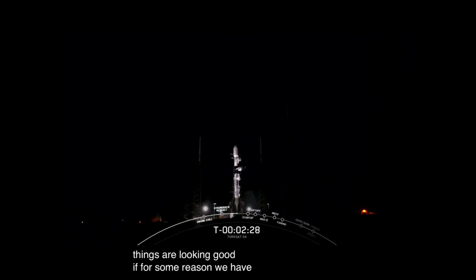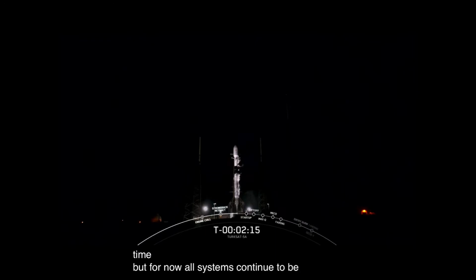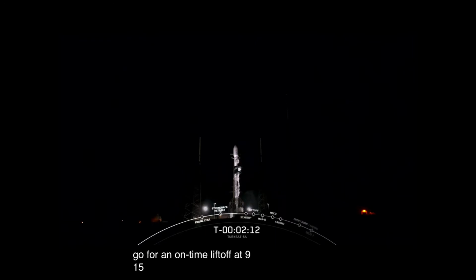If for some reason we have a call on today's launch, we may be able to begin again within this launch window tonight. But we do have a similar 4-hour backup opportunity scheduled for tomorrow evening around the same time. But for now, all systems continue to be go for an on-time liftoff at 9:15 p.m. Eastern Time.